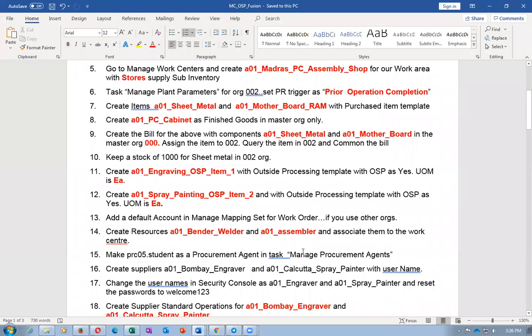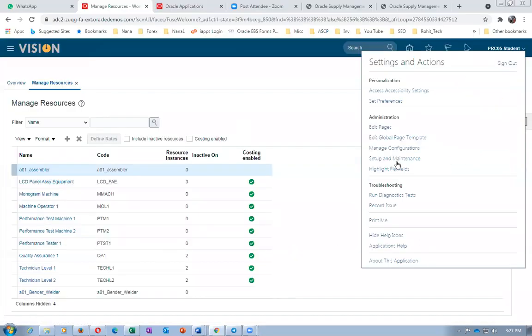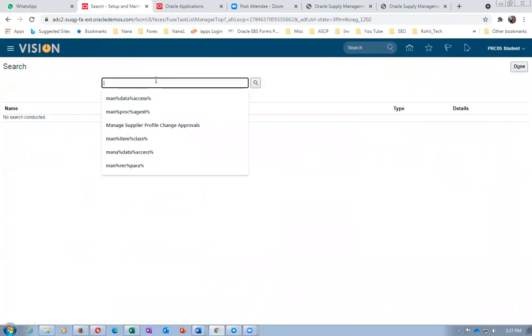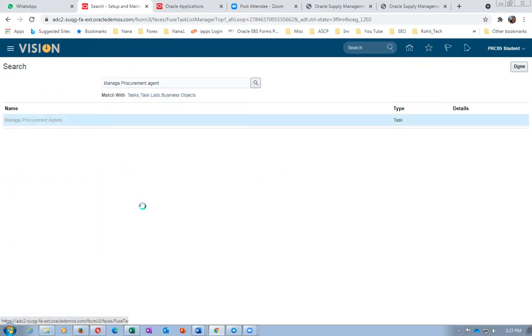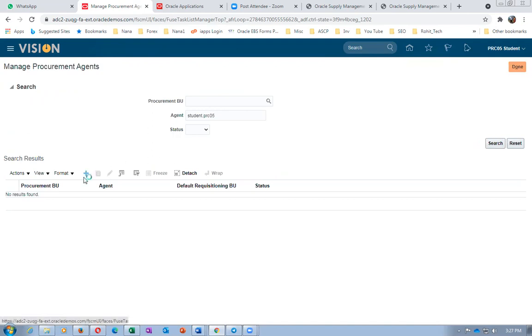Now we have to make him a procurement agent. So go there. PRC05 is a student. They might not have made him a procurement agent. Otherwise, supplier sites cannot be created and purchase orders cannot be created. Now make a check of it. I'm pasting this task, manage procurement agents. Go there. Let me query my agent. It's STUDENT.PRC05. Click on search. I'm checking whether it's there or not. It's not there. Fine, let me go and add it.